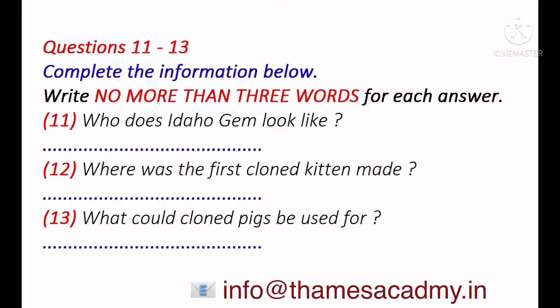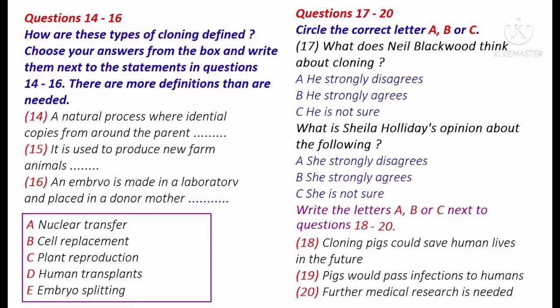Now, I'd like to discuss some of the current definitions of cloning. Now look at questions 14 to 20.